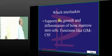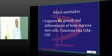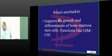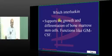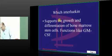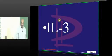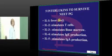Now, which interleukin supports the growth and differentiation of the bone marrow stem cells and functions like a granulocyte macrophage colony stimulating factor? Who will give me the correct answer? Dr. Siri says IL-2, Sumati says IL-3. What is your proposal, doctor, from Nampally? What is your lucky number? Dr. Anuja from Pune says IL-3. Anantapur also says IL-3. IL-3 in fact is the one which works like a GM-CSF, is what you need to remember.